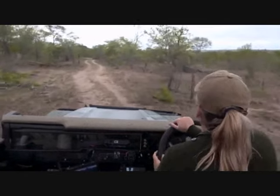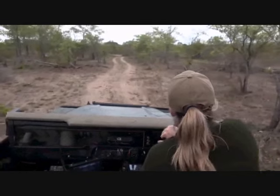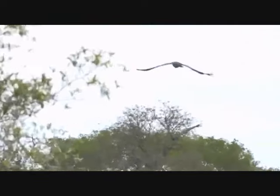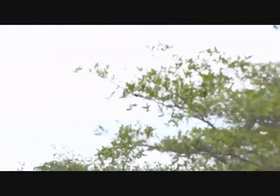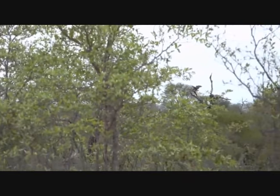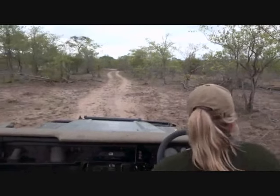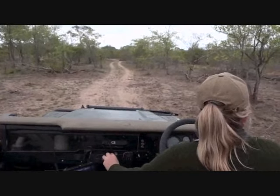But here are some of the other vultures. No, don't fly. No, typical. There they go. You can see them disappearing now. And I presume they were at some point feeding on the carcass this morning. There's still quite a few of them around in the area. Whew, okay, I'm feeling a little bit better now.